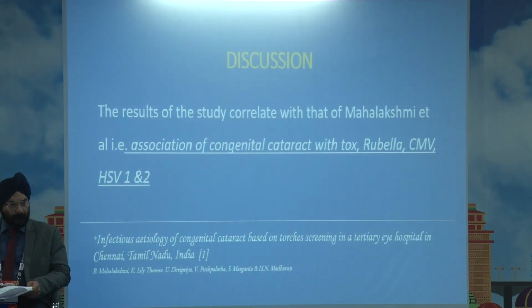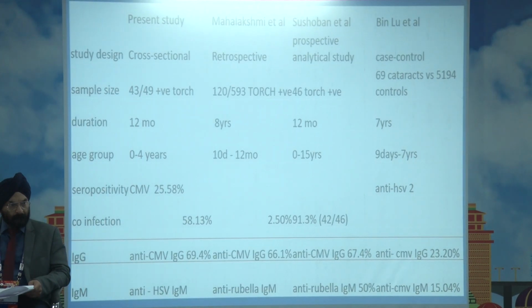The results of the study correlate with that of Mahalakshmi et al., that is, association of congenital cataract with TOX, rubella, CMV, and HSV 1 and 2. The following slide depicts the observations of various studies, in which study design, sample size, duration, and age group are different. Hence, an absolute comparison cannot be made, while a significant correlation of higher anti-CMV IgG positivity rate has been noted. In the present study, anti-HSV IgM positivity rate is higher, compared to the other studies in which anti-rubella IgM is higher.